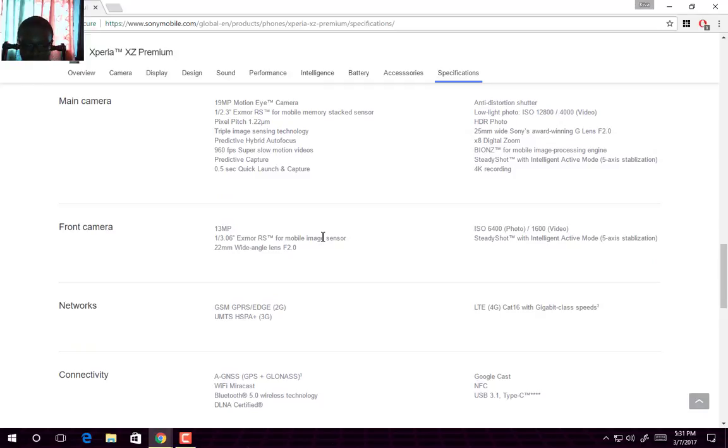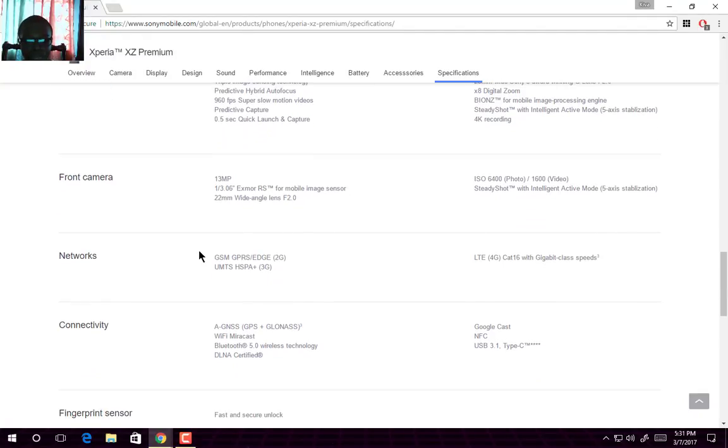And I do believe that this camera is 0.5 seconds fast, because I have used an Xperia phone before and it's pretty fast. It also has anti-distortion shutter, low light ISO, HDR photo, and a 25mm wide G lens with f/2.0 aperture and 8x digital zoom. And you can get 5-axis stabilization with 4K recording. The front camera is a 13 megapixel camera with a 22mm wide-angle lens with f/2.0 aperture.